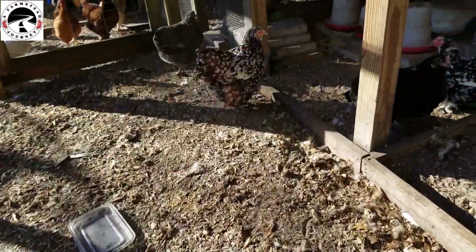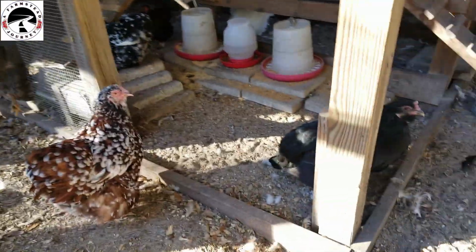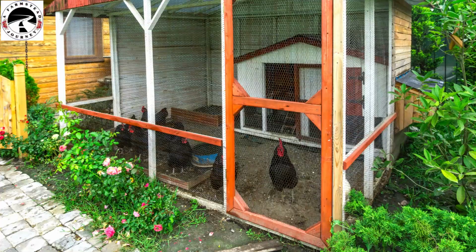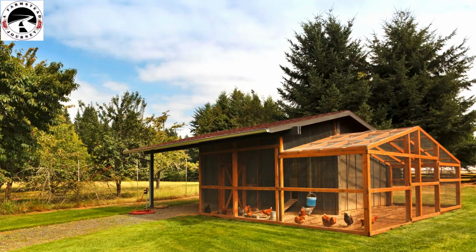Again, more space is always welcome, especially if you want to encourage natural behaviors and prevent overcrowding. A roomy run allows your chickens to express their natural behaviors, such as dust bathing and foraging for bugs and greens. So, whether you're designing a coop or planning the layout of your chicken run, remember to prioritize space by giving them space to roam and explore.